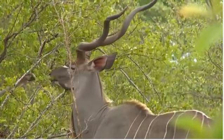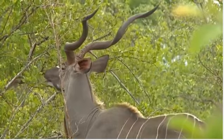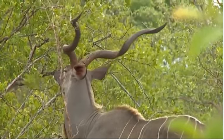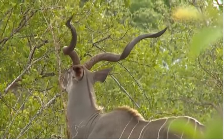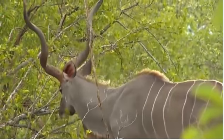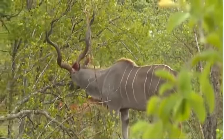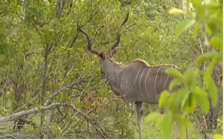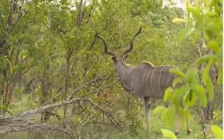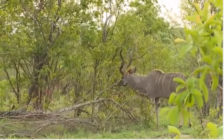Long spiral horns, beautiful markings on the back. And of course, kudus are browsers. This is a perfect example. For those of you that joined us this morning on the AM safari or the sunrise safari, I know James was talking about browsing and grazing. And browsing means they eat leaves. You can see lots of green leaves here, foreground, background, far in the bush, close by. This is a perfect place for a browser, lots of good food.